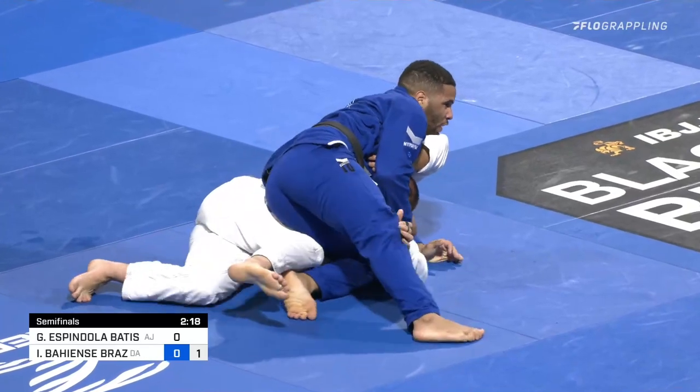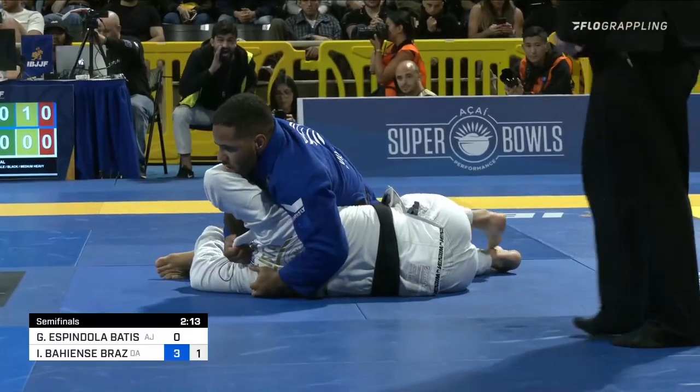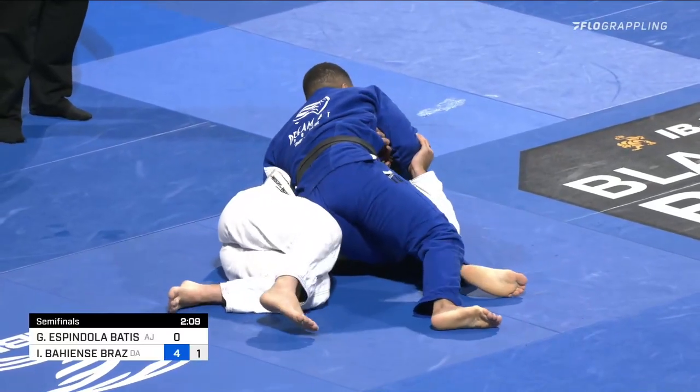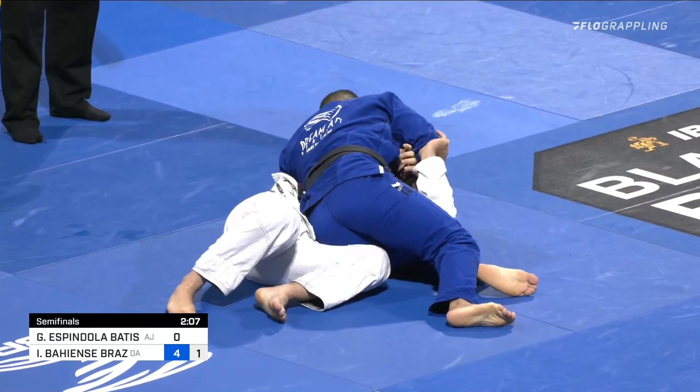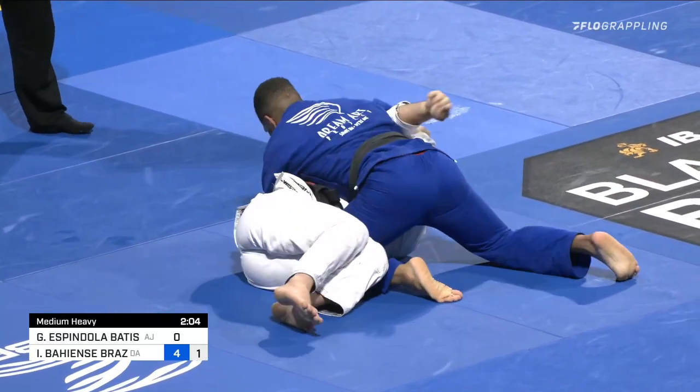Oh, he's going to get the three. There it is. There it is. Three on the board. Oh, that is phenomenal. He came so close to securing the guard pass earlier on in the match, but finally manages to pin Gustavo Batista to the mat.